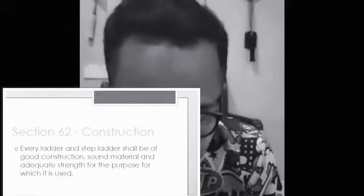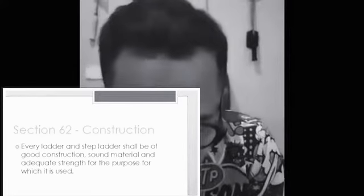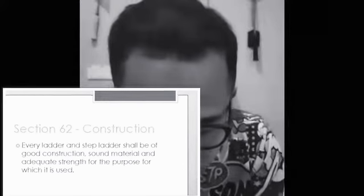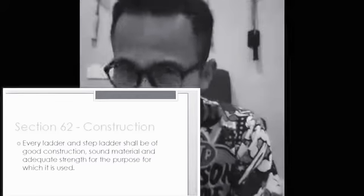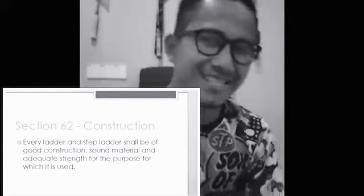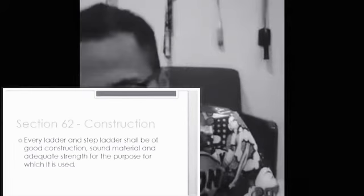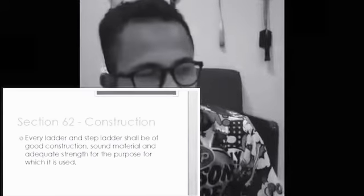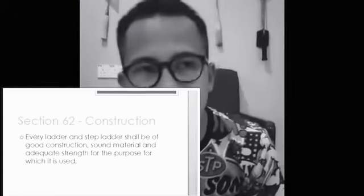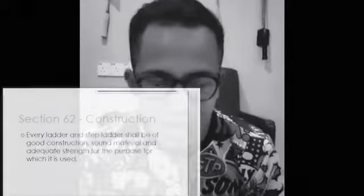First is section 62, construction. Every ladder and step ladder shall be of good construction, sound material and adequate strength for the purpose for which it is used. Sebenarnya maksud dia ialah setiap tangga yang perlu digunakan dalam construction perlukan tangga dan anak tangga yang bagus supaya ia baik digunakan.